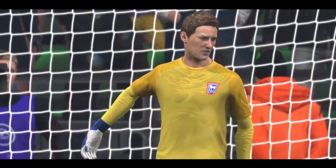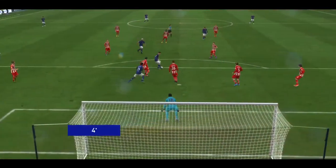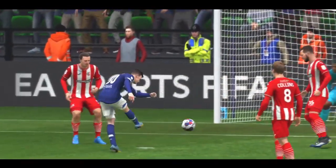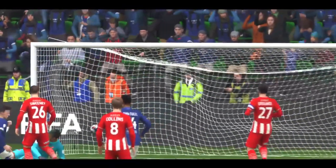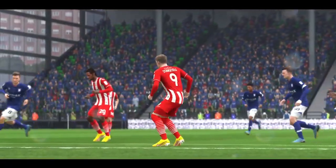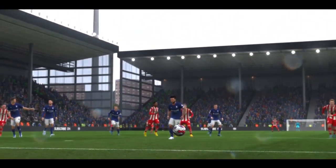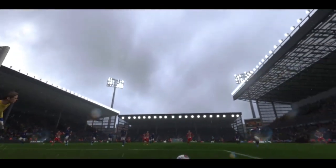And the contest begins. And they need to get tighter here. There it is! And just the ideal start. Decent position. Well, you've got to classify that as a poor attempt, a long way wide.